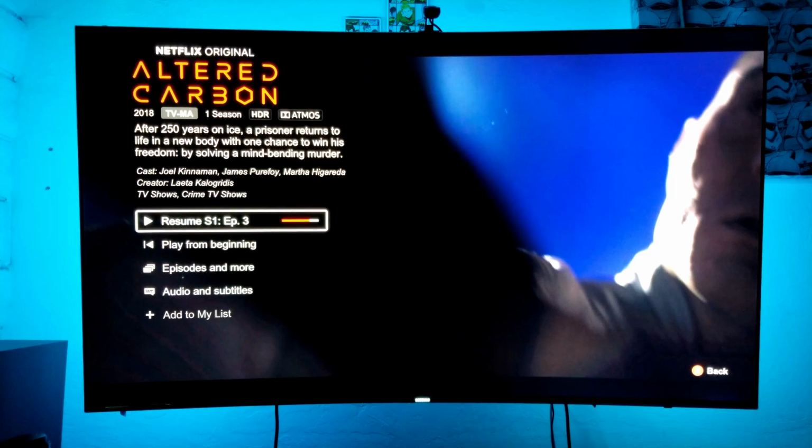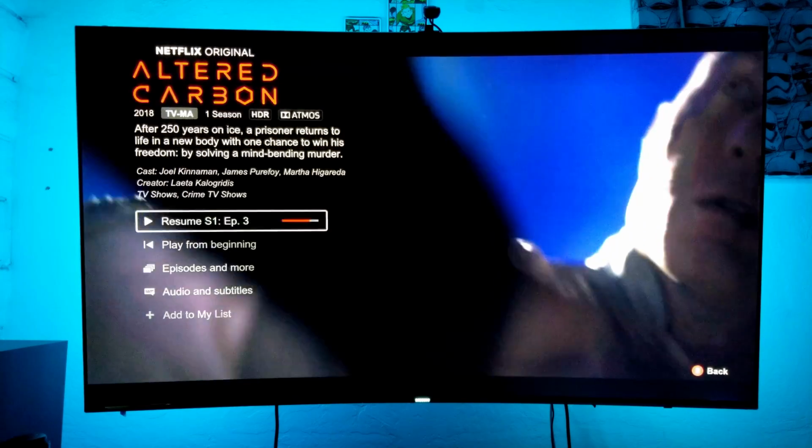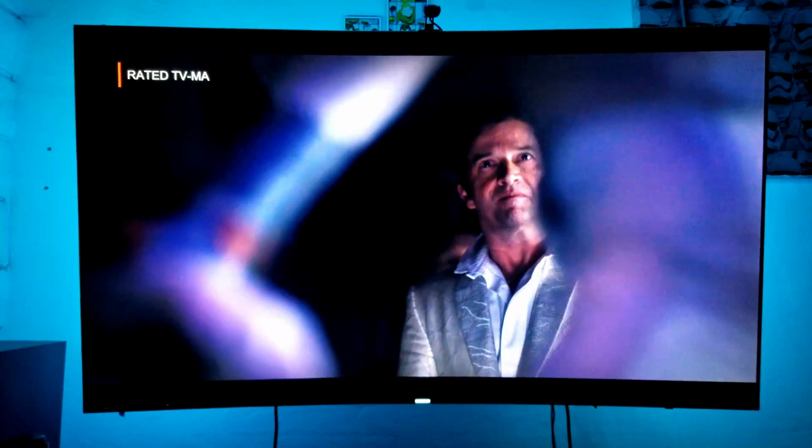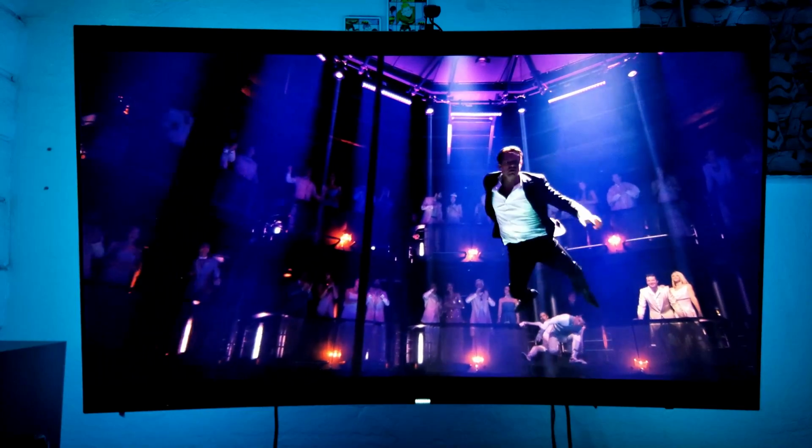Alright, so I have shown you how this sounds with a physical copy of the disc or whatever you have. But how about streaming, right? Because if you go to Netflix, you can also get Dolby Atmos HDR right here on Netflix. Some of the programs, not everything. But let me show you how this kind of sounds. Based on my experience, I gotta say, it sounds also very, very nice and good.